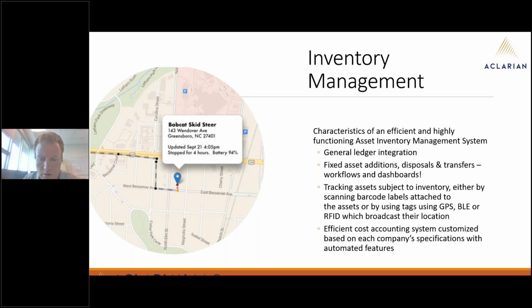Again, if it only happens a few times a year and there's not much, maybe an email and a spreadsheet's no big deal. But depending on frequency, again, you might want to have a more robust technology solution to be able to capture that through workflows and dashboards. And then we talked about asset tracking subject to inventory, using tags, GPS, BLE, or RFID, which can broadcast the location. I think to the left here, I've got GPS on this. So if your inventory is more Bobcats or tractors, or certain vehicles, well, then maybe a GPS system makes the most sense. Might be a little more expensive to affix a GPS device to each vehicle, but could be well worth their weight in gold, depending on the size and the value of each inventory item.